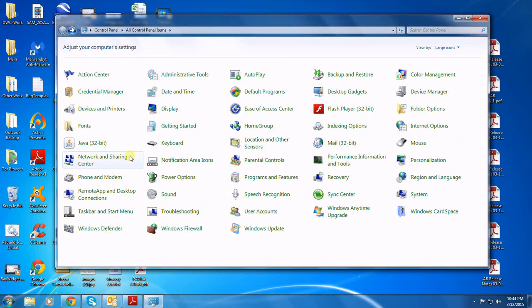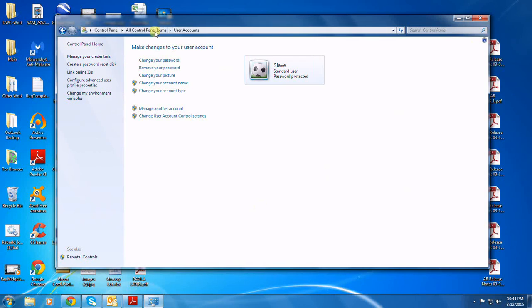One last thing I want to show you that I'm trying to talk about with the user profiles. You'll see that I have what I call a master and a slave. This is not terribly politically correct these days, but I have two different profiles. So I'm in my slave account here, and it is a slave to the master profile. So if I wanted to go in and configure, manage my credentials, I could show you how to change your account name, change your picture, change your password, manage another account. Let's try that.